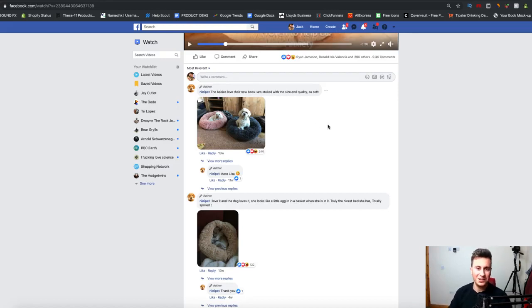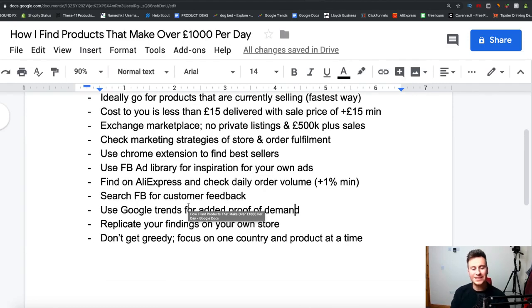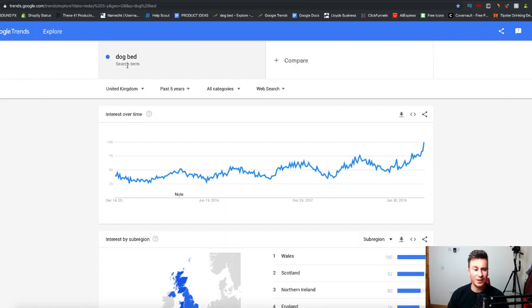that's in demand. If we go back to the checklist, there is another way in which you can find evidence of whether a product is actually in demand, and that's simply using Google Trends. Within a few seconds, you can find out who's buying it, if at all anyone, and what country they're in. So if I just open up Google Trends, I've got a tab open already. We can see dog bed is currently on the upward trend, which is a good sign because it shows that more and more people are searching for this term.